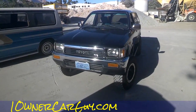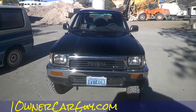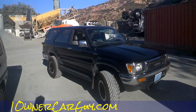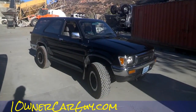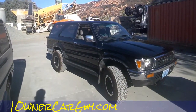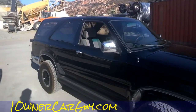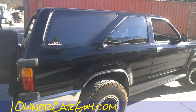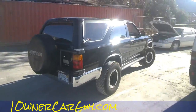Somebody is looking at a car I have for sale, a 70 Plymouth Fury, and there is this 4Runner. I don't know what year. It is of the rounder vintage though. Now I've got a little bit of an issue with my Google Glass where I can't see exactly what I'm focused on, but I definitely want to show you this pretty rare two-door 4Runner.